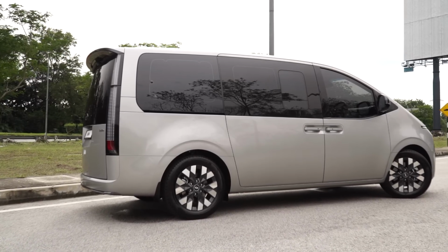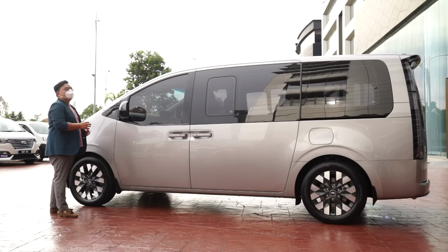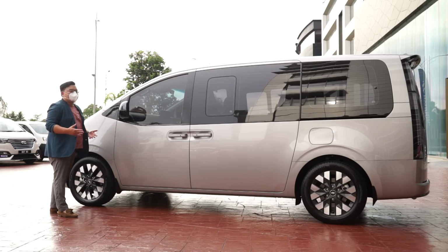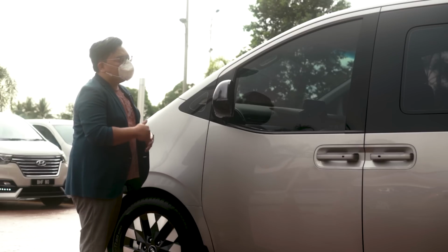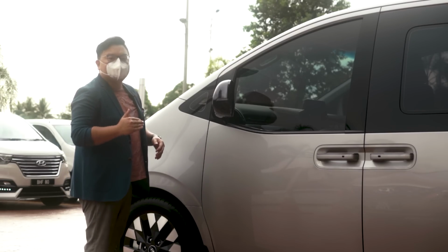And as you can see, more than half of the body is fully covered in glass. I think this car alone will single-handedly change all our local tint shops to have a separate price class. They'll go from hatchback, sedan, MPV, SUV, Staria.